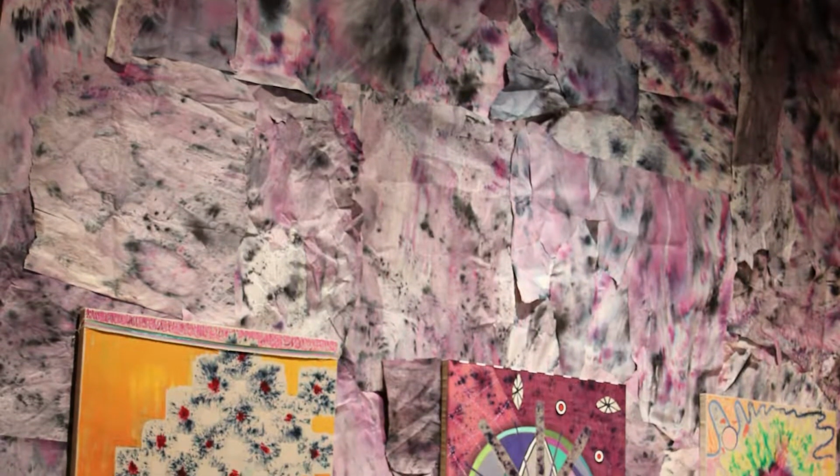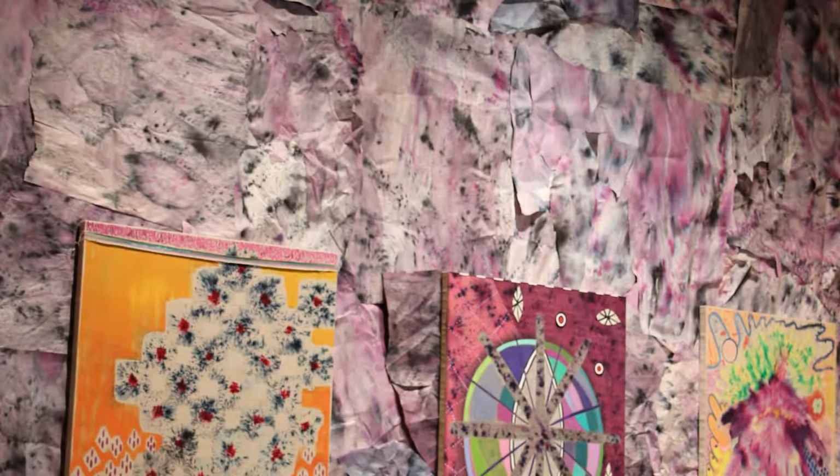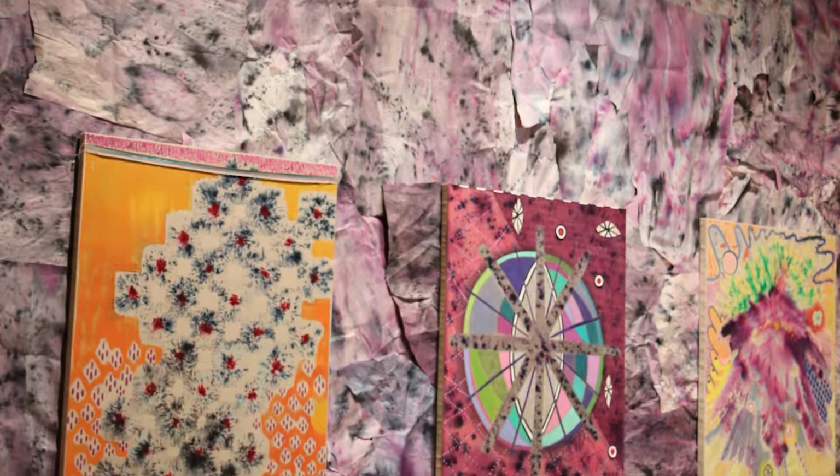I kind of treat it like a giant drawing or collage when I install it. So there's tearing, there's pasting, so it starts as lots of little pieces, and as the work grows, it gets mended together, like quilted together through the installation process.